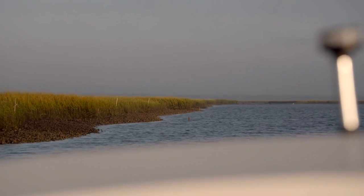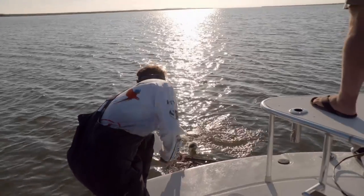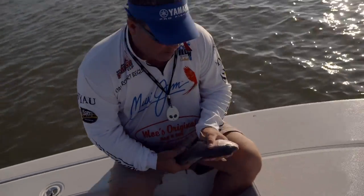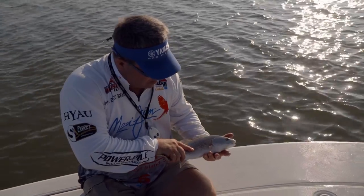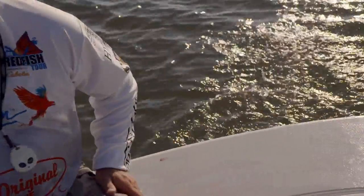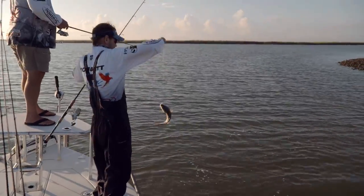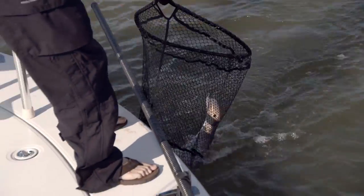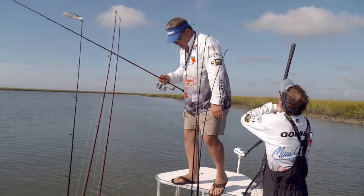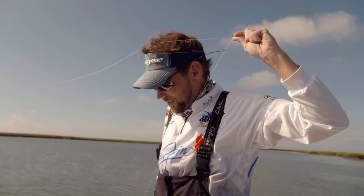Moving on, we'll check in with Rob Baglin and Eric Gobbett. They're on fish, but the first 15 to 23 inch South Carolina slot limit is proving to be a challenge. He's slot, man, but he's gut hooked. He ain't gonna win us any money. He just swallowed that one too. That is not what we're looking for. Go from too small to too big. So hopefully, like I said, we keep finding the guys that are in the middle somewhere.